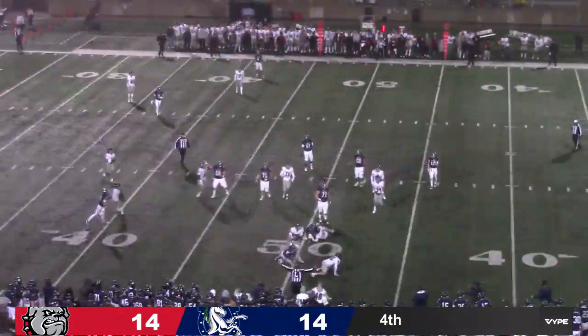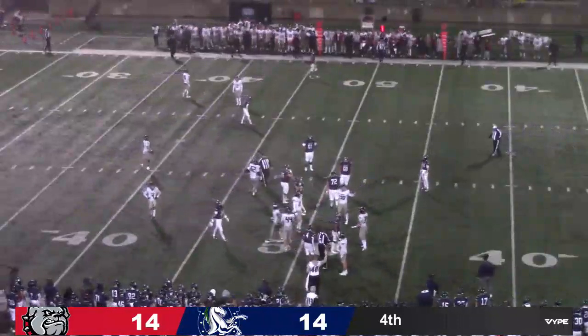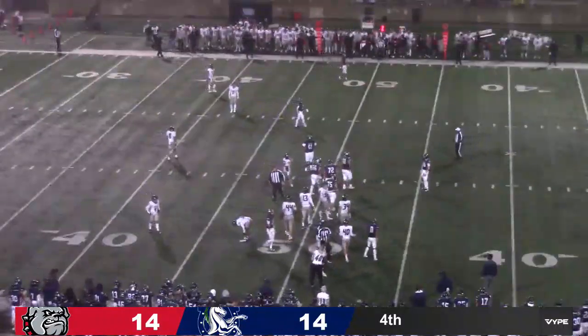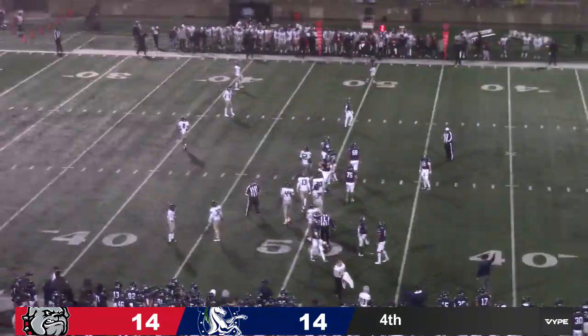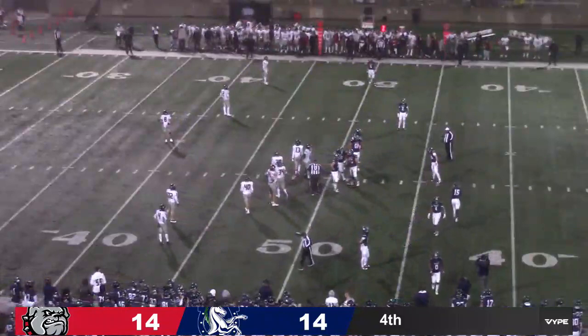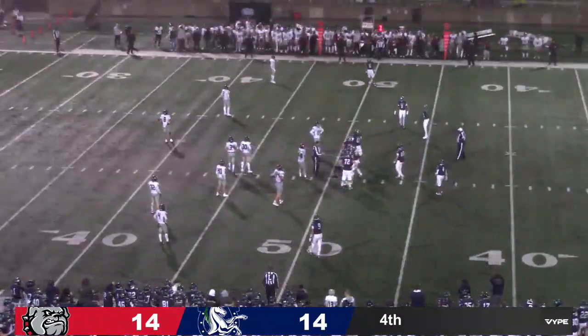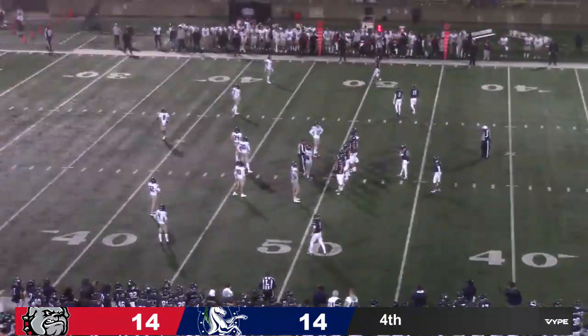Ball is dropped. I believe this is going to be incomplete as the ball is also picked up by Bowie, but intended for Aiden Taylor. He could not hold on to that. He didn't even make a football move. It just hit off his arms. Be incomplete nonetheless. It's now second down and 5 at midfield for the McNeil Mavericks.